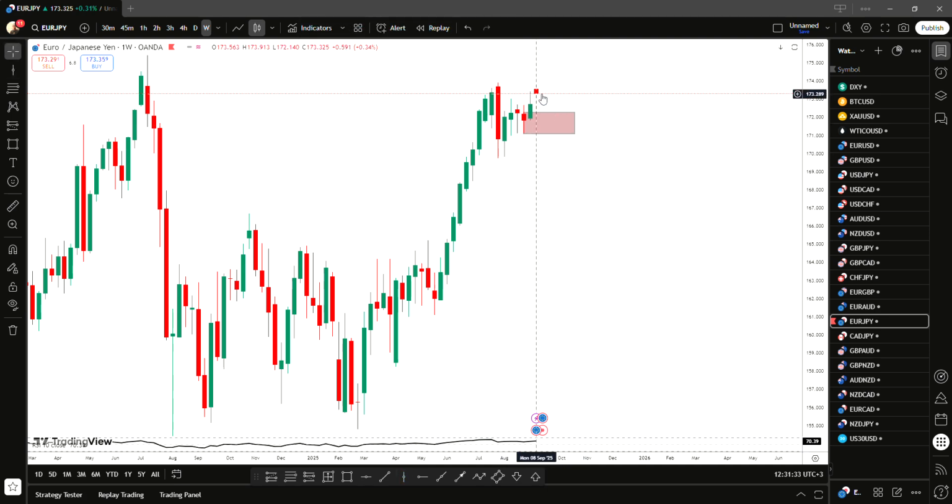So I've marked this red candle because it is the one that we're going to trade, the week that has just ended. Before it was not there. This is now when we mark this thing. So just mark it precisely. I always mark to the closing price or the opening price if it is a bullish candle. So this one I'll mark to the opening price because it is a bearish candle, like that precisely.